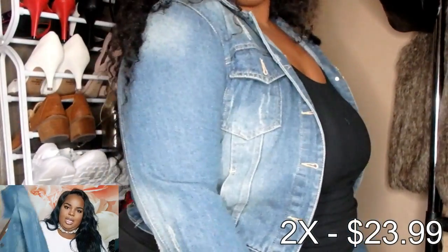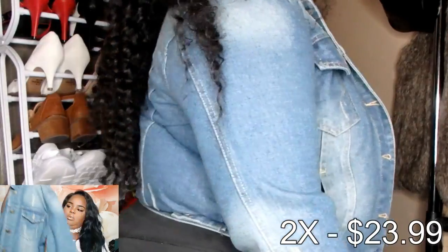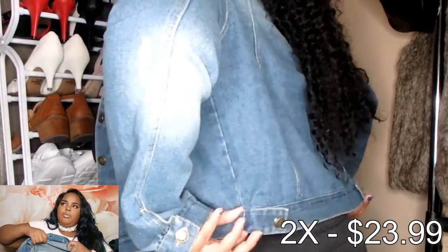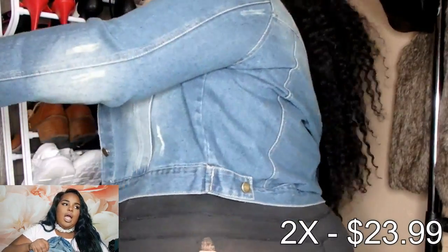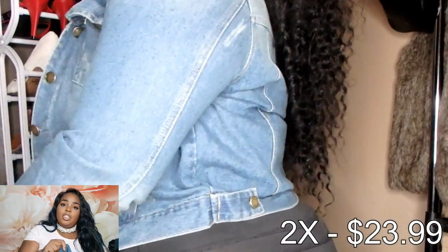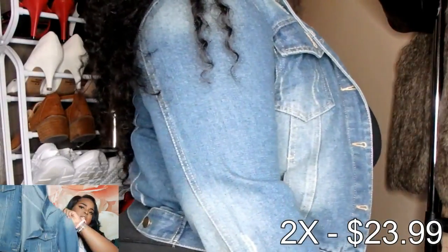I thought it was like a 5X. You know, China-based companies tend to run a little bit small. The next thing I got was this denim jacket, which is slightly distressed on the collar, and just has some slight distress in light and dark spaces and stuff like that. I don't remember quite. I gave this actually to my friend. I told her she can have it after I haul it. It doesn't have any stretch, and it was kind of too tight on my arms. So that's why I just said she can have it.